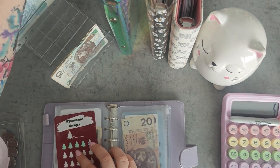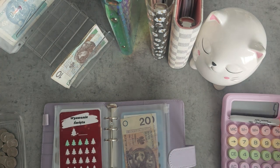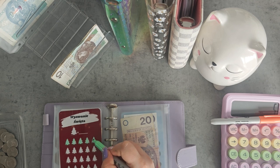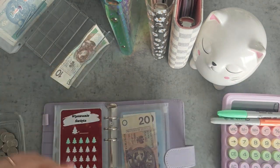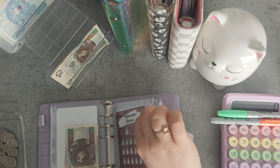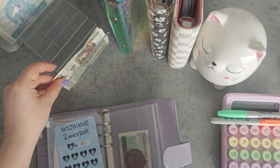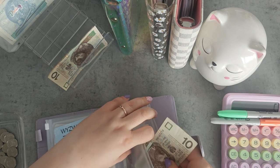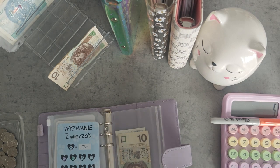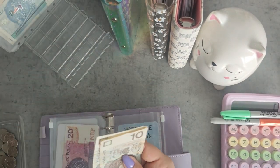And I'm looking for a green marker. But it's nowhere to be seen for some reason. Oh, it's here, sorry. Okay, so I'm taking the green marker and I'm going to color 1 tree. And now my animal pets challenge, I'm also going to put a 10 in there. So here it's colored. You can't see it very well, but it actually is colored. Okay, so this is it. And the remaining 30 goes back to dining out.